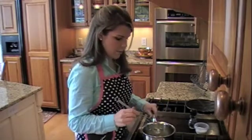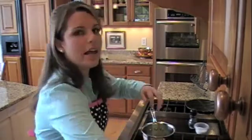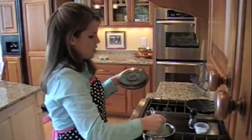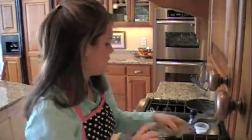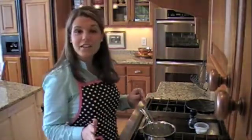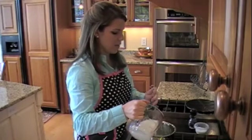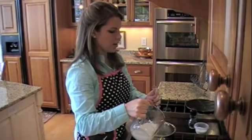Okay, so we've got our butter melting in here. And the next thing I need to get is the flour. I'm going to do about a fourth of a cup of flour to go in here. Just kind of sprinkle that in. And don't worry, the star ingredient is coming. Okay, now that the flour has had some time to cook on the stovetop with the butter, I'm going to add in a cup and a half of milk. Slowly pour that in and get it all incorporated.